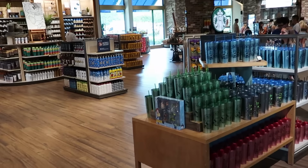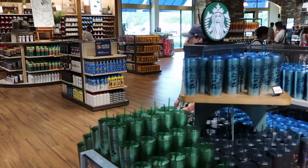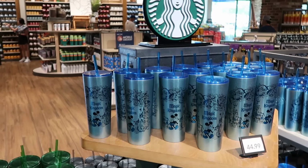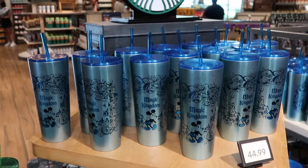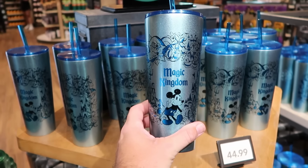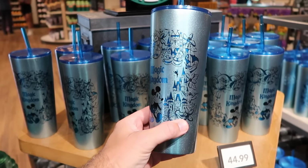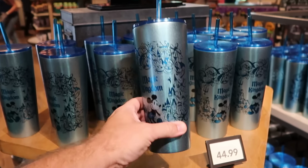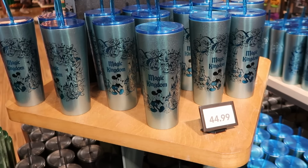And actually, where all of the kids' clothing used to be and different things, they have a lot of Disney drinkware now. Part of your Disney Park Starbucks collection. They do have all 4 theme park stainless steel cups with the straw, starting with Disney's Magic Kingdom with Mickey, Cinderella Castle. The backside of all of the cups do have the Starbucks logo. These are $45 a piece.